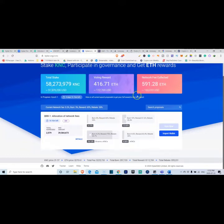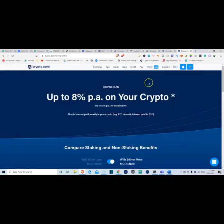The second way I find you can stake, and honestly to me that's probably one of the best ways, is using crypto.com. I've been talking about crypto.com a lot in my past videos because they've been absolutely wonderful. You do get the best returns for staking your cryptocurrencies on this platform currently.